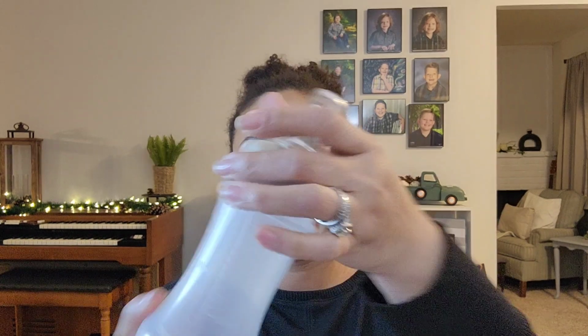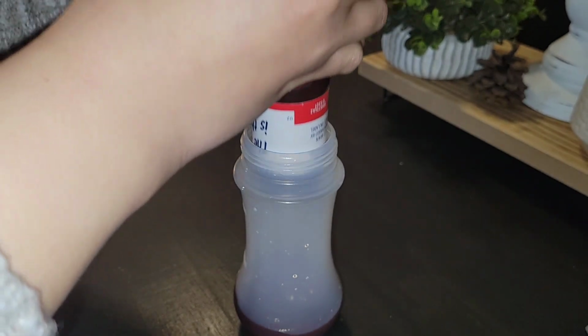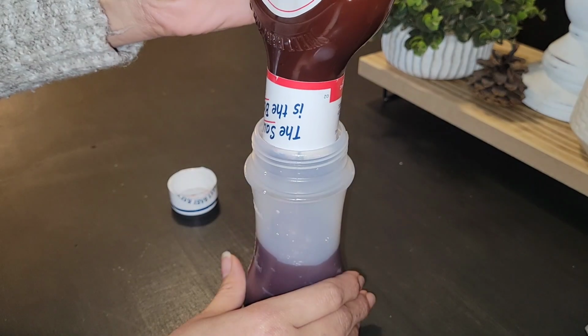It's got a nice cap that snaps on, and then it just screws off so you can put the product inside. And you could get several of these if you liked them, which depending on if I like it, I might. I took an unopened container of barbecue sauce and squeezed it in here, and I gotta say I'm on the fence about this product.